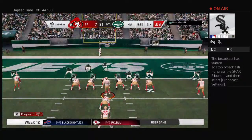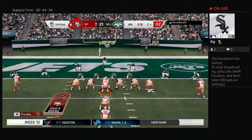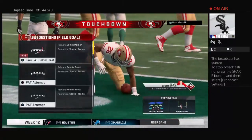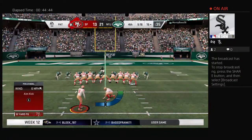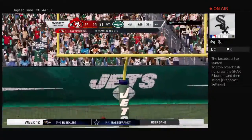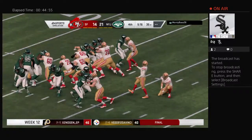They come out here in the I. From the 2 now, 2nd and goal. It's Coleman here. And across the goal line, into the end zone, touchdown 49ers. Tevin Coleman, his 6th touchdown of the season, as his guys are back within a single score. Gold with the extra point, and now things get a bit more interesting here in this 4th quarter.